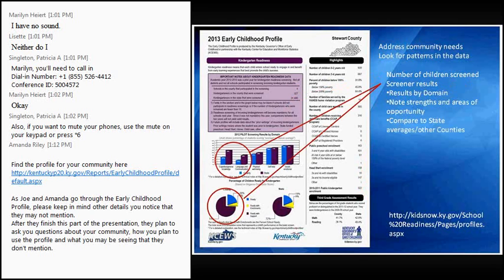Second, you may want to go back and, continuing to look at the results, look at the individual domain results versus the overall composite score. Note where there are strengths and opportunities for improvement.